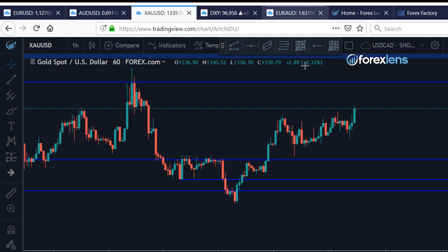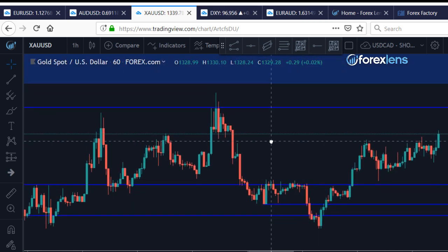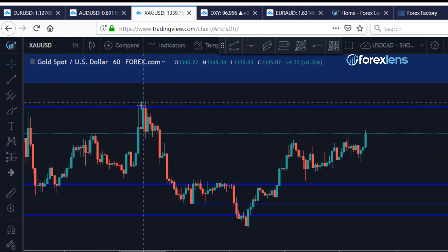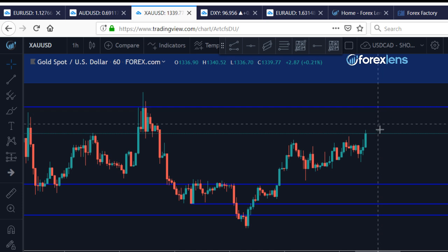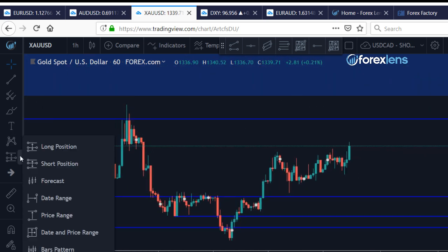But yeah, that's all we need to watch out for gold, 1363. If you're looking for an intraday opportunity, I'd look for signs of rejection at 1345 when we get there. The risk to reward will be amazing as well. Let me just plot that. If I do enter gold shorts, I'll let you know.